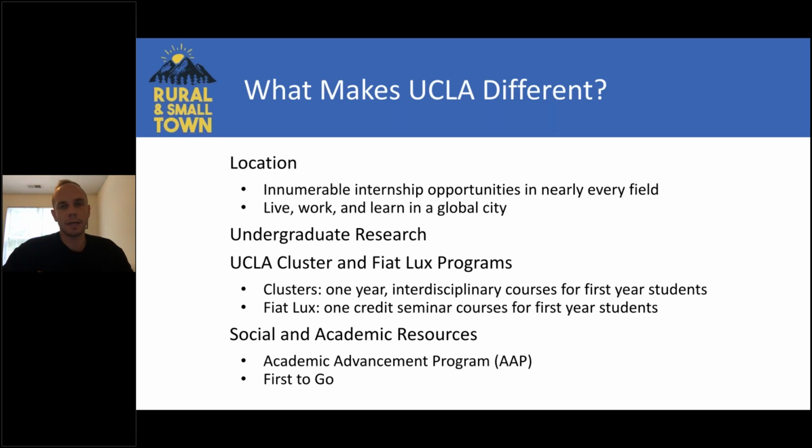And then finally, there's a ton of social and academic resources available to our students. UCLA is a huge institution. It can be intimidating navigating it. One of the things we offer is the Academic Advancement Program, which is really geared toward minority, first-generation students to give them extra help, free tutoring, and academic support in a lot of different ways. That's a service that's available for free to students.